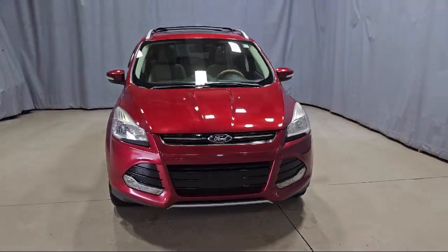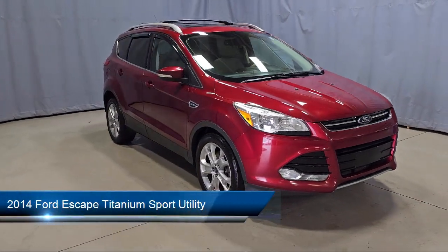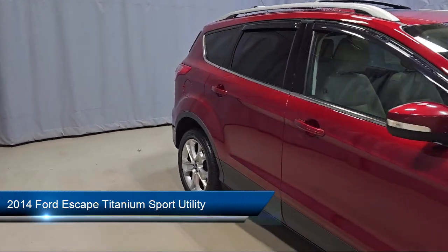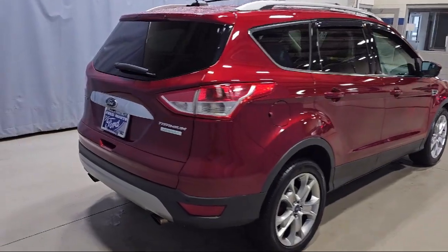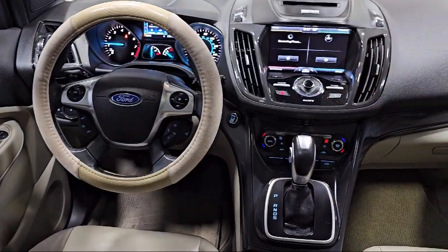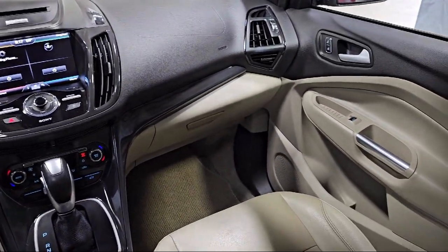And here's a look at another one of our great vehicles from our inventory. It comes equipped with keyless entry, garage door transmitter, heated front seats, rear view camera, roof rack, parking sensors, SYNC communication system, rear seat center armrest, steering wheel controls, alloy wheels, and much more.